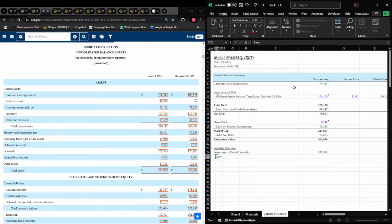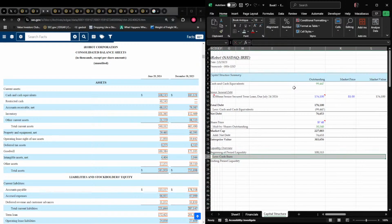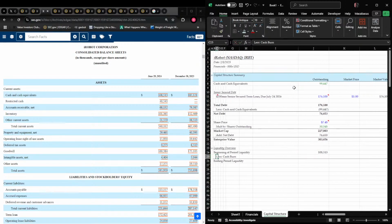Now they burned some cash, right? Or maybe they had an increase in cash. Maybe they issued equity or they issued more debt. Who knows? Maybe they generated a profit and that profit went to increase their cash balance. In this case, they actually burned some cash.